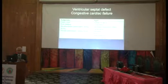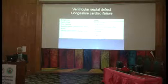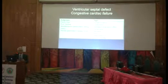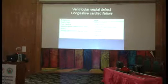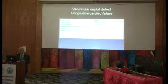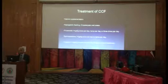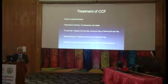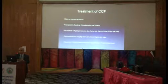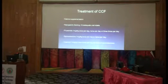The symptoms of congestive cardiac failure consist of easily getting tired, poor feeding, breathlessness during feeds, and sweating, especially around the forehead during feeds. And the signs include failure to thrive, tachypnea, increased respiratory effort, tachycardia, sweating, pallor, hepatomegaly, and gallop rhythm. We treat congestive cardiac failure in the first few weeks of life by supplementing calorie intake. Nasogastric tubing may be instituted if growth is slow and the oral intake is inadequate.